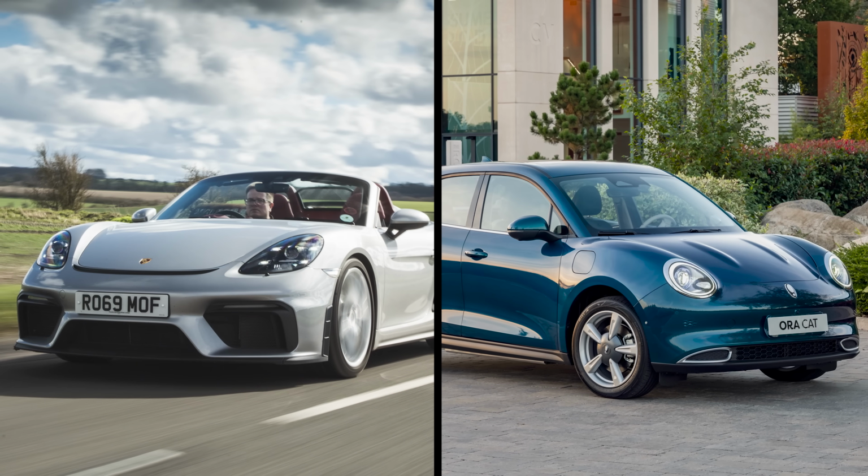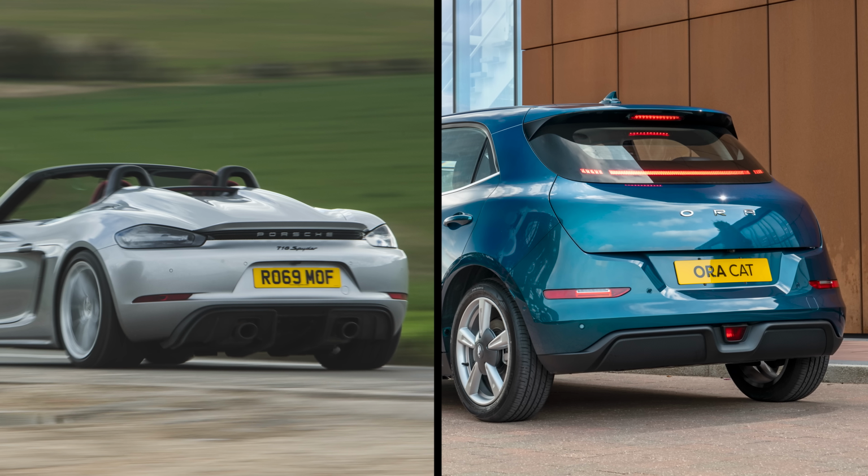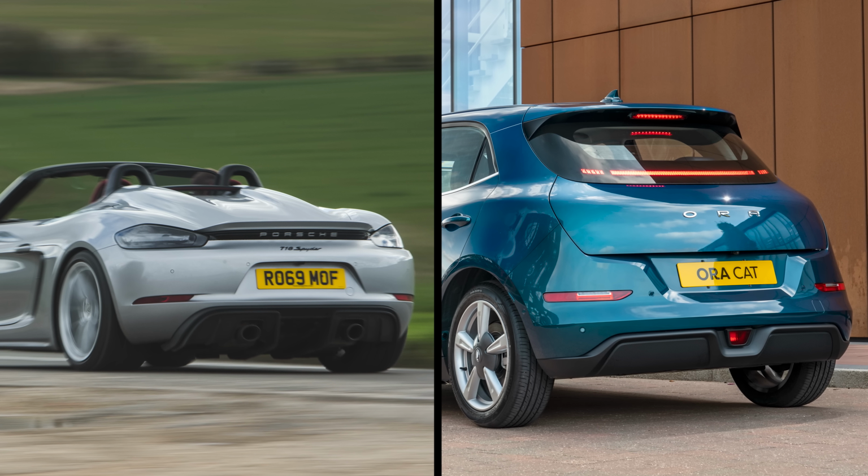And by the way, did you know that this car was actually designed by a former Porsche designer? See the resemblance? No, we don't either.